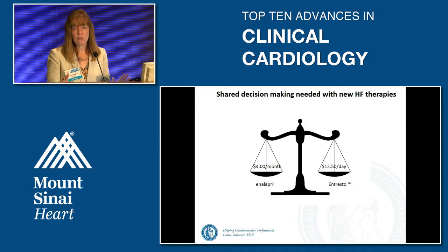Now, clearly there's insurance coverage for many patients, and actually most of the payers are embracing this new therapy with lower copays for patients. As time has gone on, we have less need to actually do pre-authorization for these patients. But I think it's important for us in all therapies in medicine to use shared decision-making with our patients. There's a lot of direct-to-consumer advertisement, particularly for valsartan and sacubitril. Your patients may be asking about it.